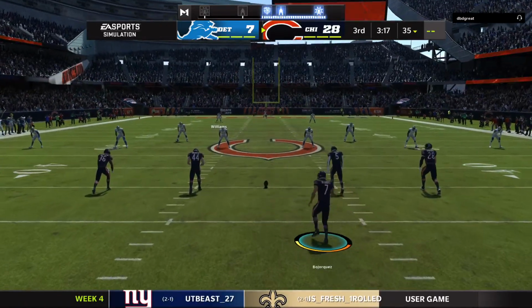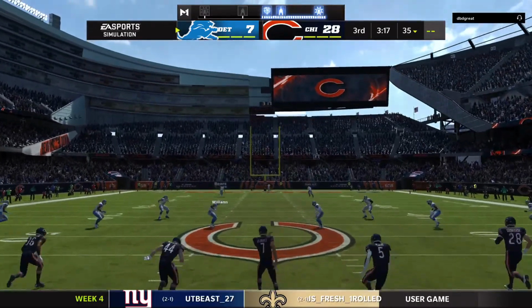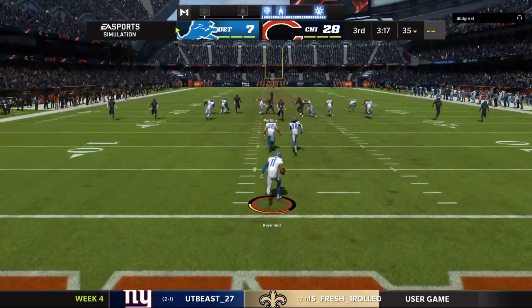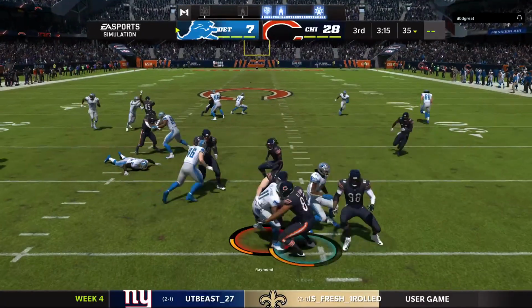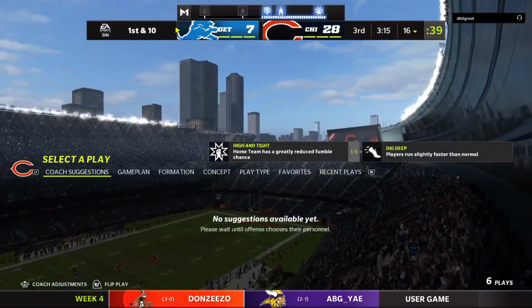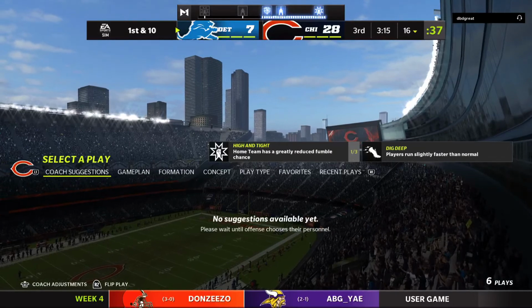Out is the kickoff unit as they run up and send this one away. Here's Raymond bringing it out. And in hindsight, probably should have taken a knee as he only gets this out to the 16-yard line.